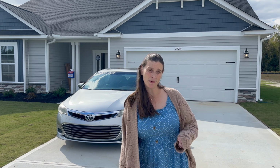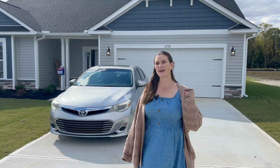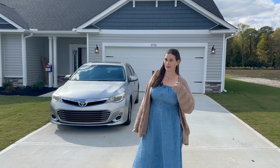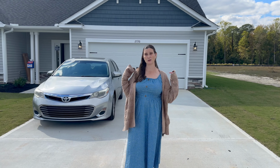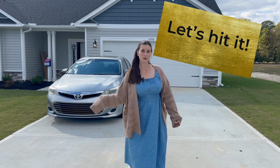I can tell you that this model, the 2604, is one of the more popular ones, at least for my clients in the past. So I'm going to show you why. This is the model home, so we're going to see it's fully furnished, and so you can see a lovely home that you might love for yourself.